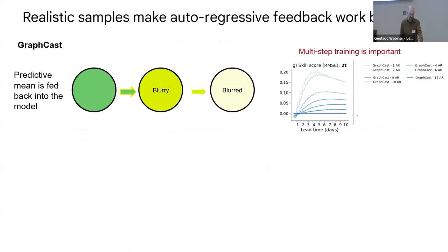One reason for this, we think, is that the fact that it's generating realistic samples just makes the whole autoregressive feedback mechanism work better for ML models. So with Graphcast, I guess how it would work would be, Graphcast predicts something like a predictive mean. And that predictive mean then is inherently going to be slightly blurry. If there's some location uncertainty about where the weather's going, a predictive mean is just going to have to blur it out. And when we then take that slightly blurry predictive mean and feed it back into Graphcast, it's kind of got to learn how to take as input these blurry states that it might not have seen at training, unless you do some kind of autoregressive training.